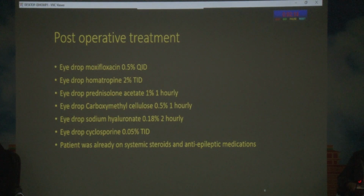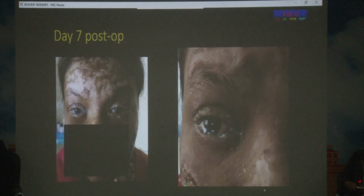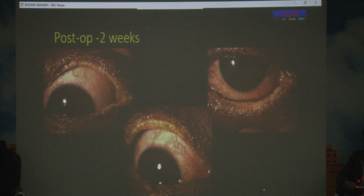Post-operatively, the patient was started on the following medications, and this is the clinical picture at day 7, wherein we can see that now the patient is opening her eyes comfortably. And this is at 2 weeks.